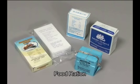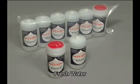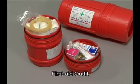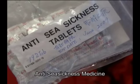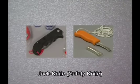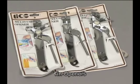Food rations. Fresh water. Drinking vessel. First aid outfit. Anti-seasickness medicine. Seasickness bags. Thermal protective aids. Jackknife or safety knife. Tin openers. Whistle. Fishing tackle.